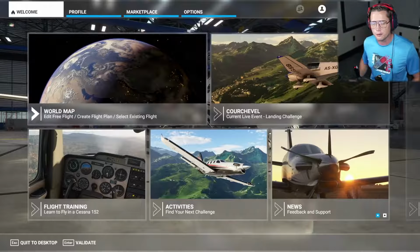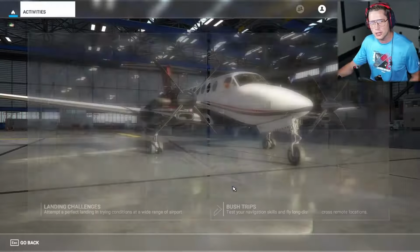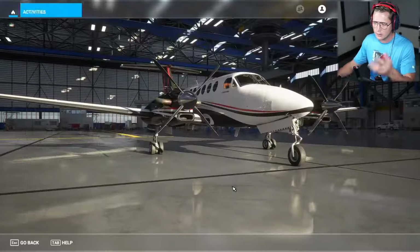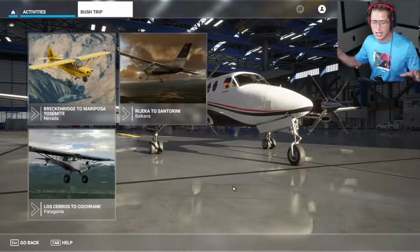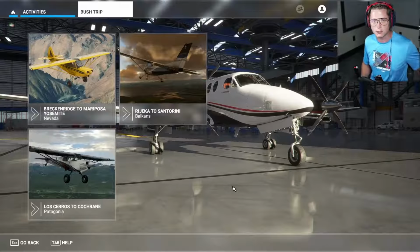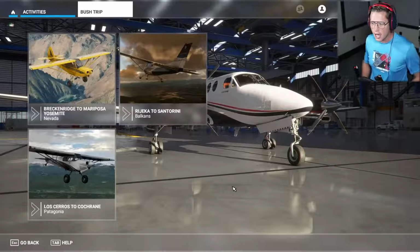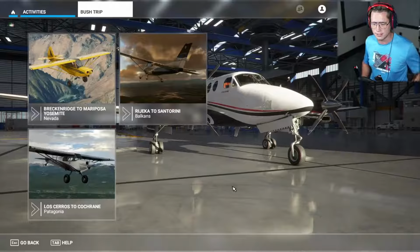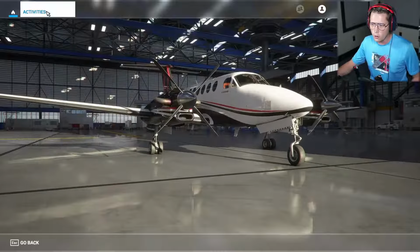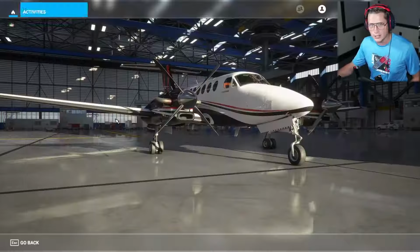But I was looking through the menus and I found that they've got some pretty interesting activities and challenges to do. They've got these bush trips where you have to navigate and stop at numerous different airports. I'm talking some of these had 14 to 20 plus legs, going over long distances, stopping and refueling and then going again. Something like that could be kind of cool. But I want to check out one of the landing challenges today.